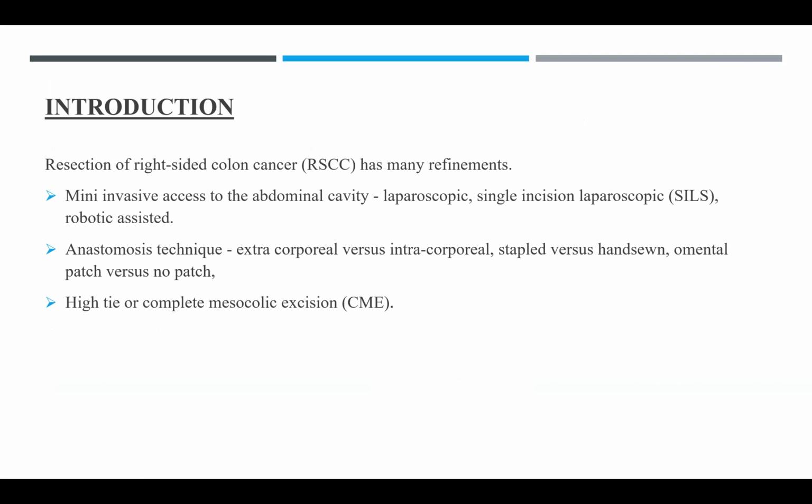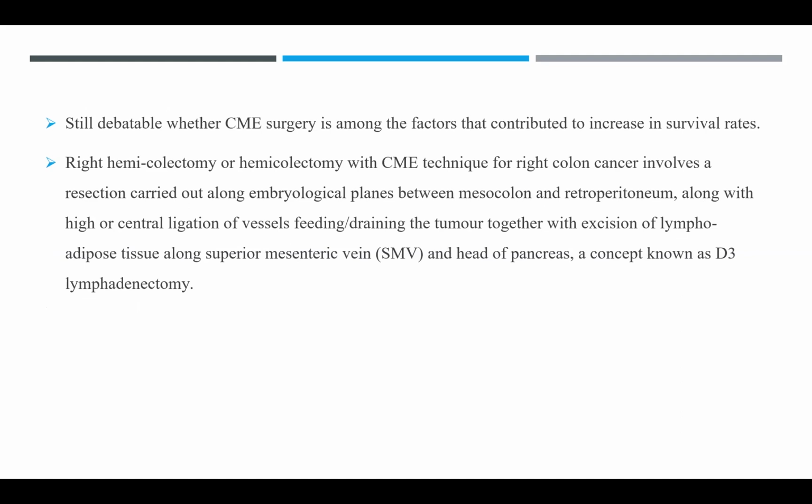Resection of right-sided colon cancer has many refinements, such as minimally invasive access to the abdominal cavity: laparoscopic, single incision laparoscopic, robotic assisted, and various anastomosis techniques such as extracorporeal versus intracorporeal, stapled versus hand-sewn, omental patch versus no patch, and high-tie or complete mesocolic excision. It is still debatable whether complete mesocolic excision contributes to increased survival rates or not. Right hemicolectomy with complete mesocolic excision involves a resection carried out along embryological planes between mesocolon and retroperitoneum, along with high or central ligation of vessels feeding or draining the tumor, together with excision of lymphoadipose tissue along the superior mesenteric vein and head of pancreas. This concept is known as D3 lymphadenectomy.